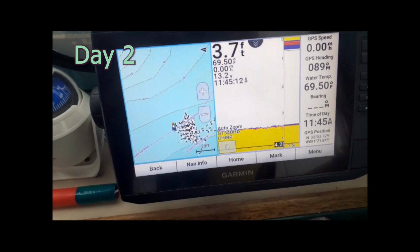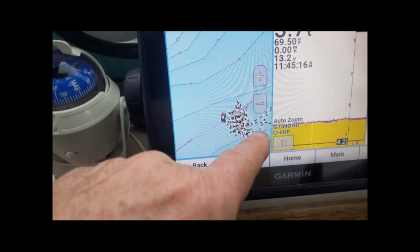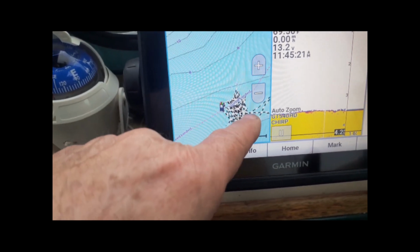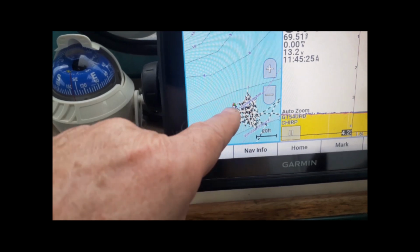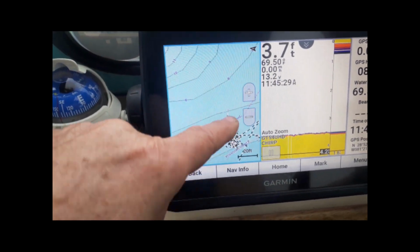This is Friday around noon. This is where we anchored last night. These are actually superimposed 3 different periods of anchoring. We had initially anchored last night and I said, we're going to move it. And then we did it again. And then one more time I thought, we want to get out of some of the shallower water. And so we're drifting back and forth.